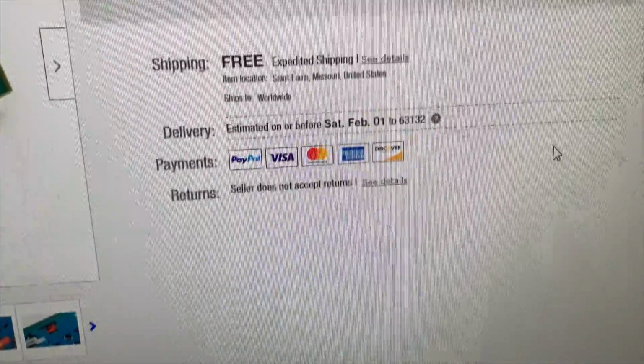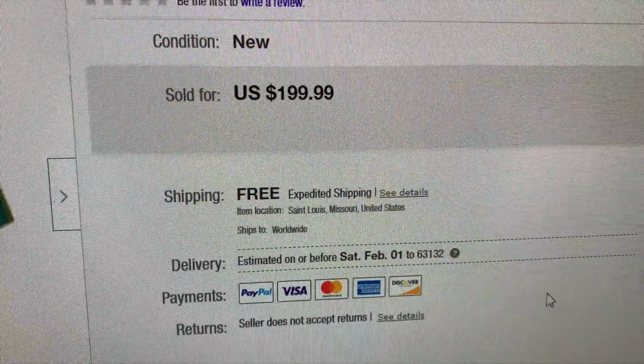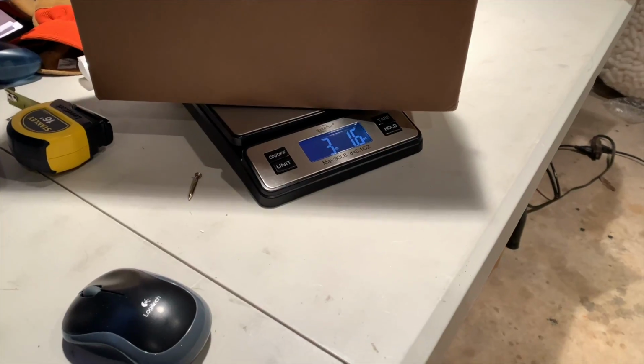So I sold this guy with free expedited shipping. I sold it for $99. It was listed for $199. So let's pack this bad boy up.